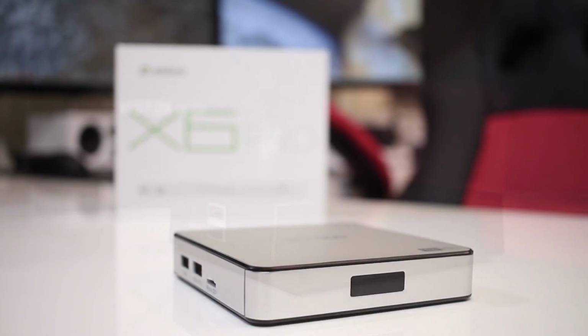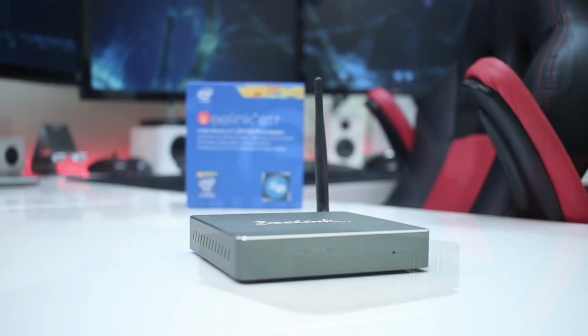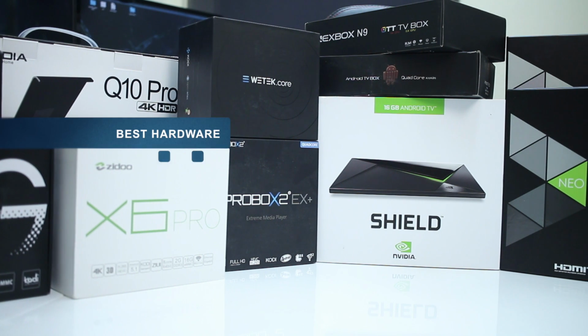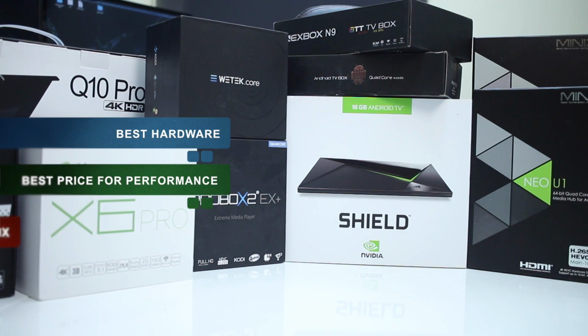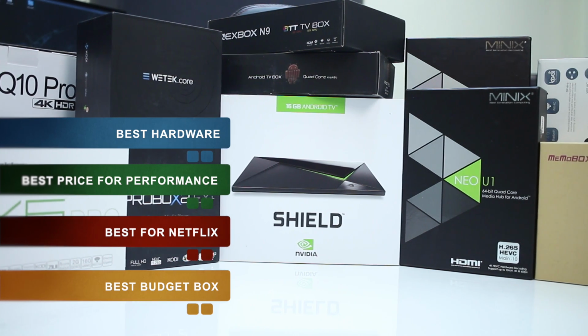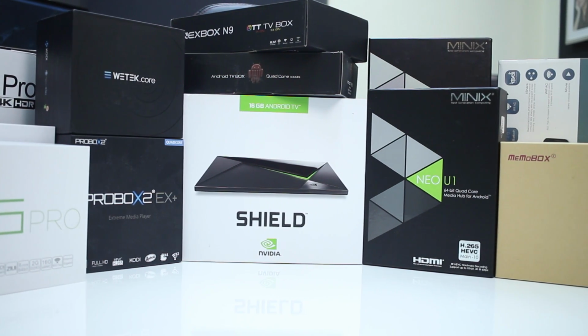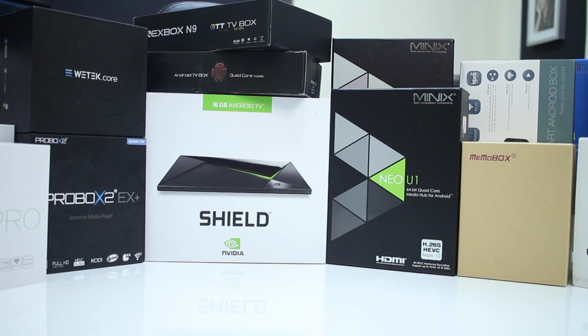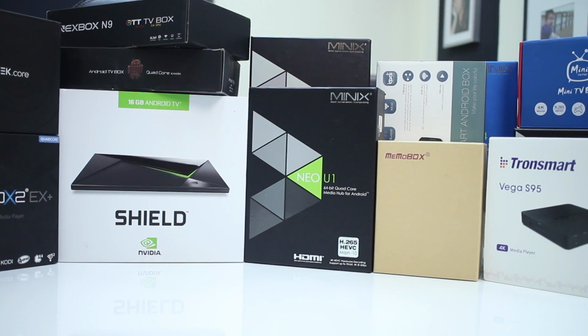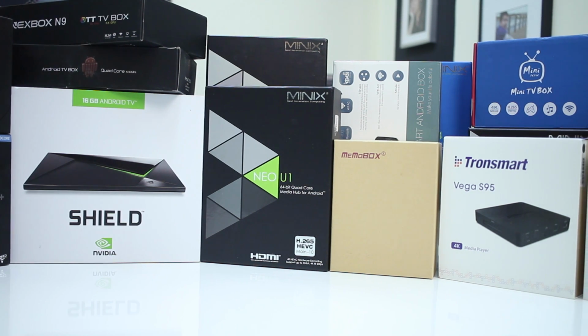Now, I did my best to try and choose what I believe to be the best machine in 4 different categories, which are the best hardware, the best price for performance, the best for Netflix, and the best budget box. And before we begin, I would also like to add that this is only one guy's opinion, actually my own opinion, but of course based on the experience that I had with all these machines.